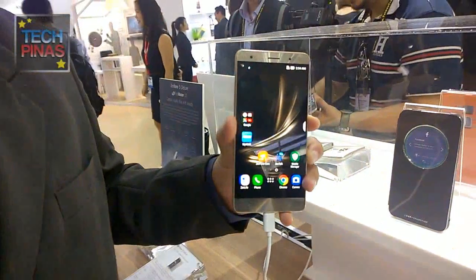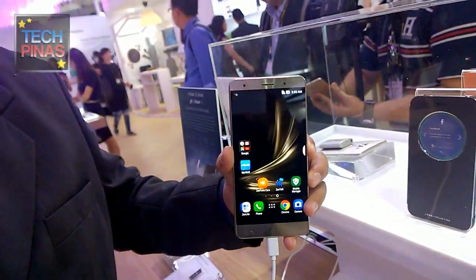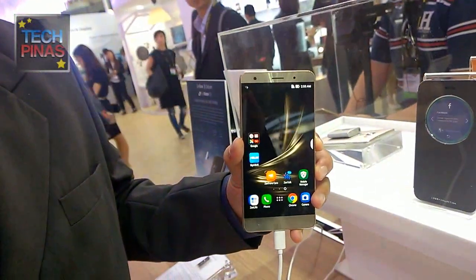And I'm with Mr. Andrew Chan. He is the Senior Product PR Manager of Asus Global, and with him is the already much anticipated Asus ZenFone 3 Deluxe. So go ahead, sir. Tell us more about this amazing handset. Hi Mark, thanks. This is the ZenFone 3 Deluxe. And this is the top of the line model from the new ZenFone 3 series in terms of specifications.